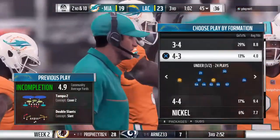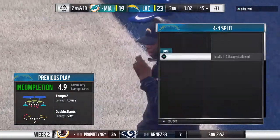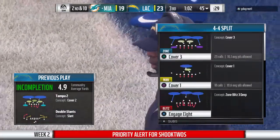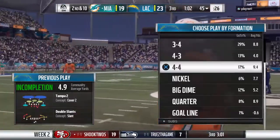Now that'll bring up 2nd down. What's the old adage? Be quick, but don't hurry? Well, that went right out the window there. He was hurried, harassed. That ball had to be gotten rid of. Otherwise, he was going to get sacked.